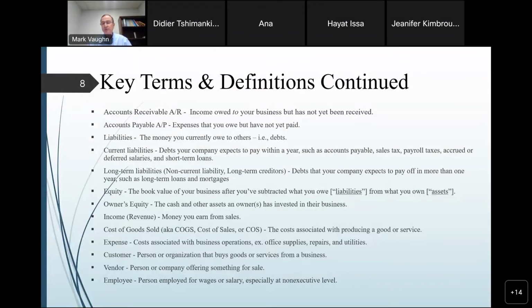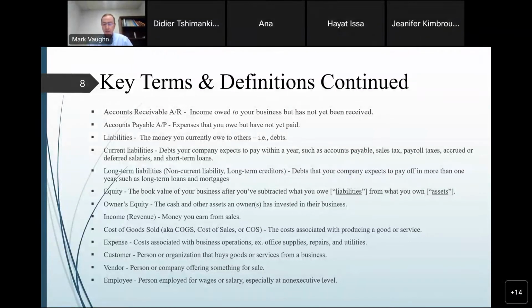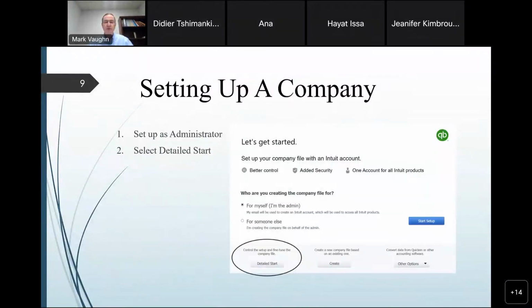Of course, a customer is a person that buys from you, and a vendor is a person from whom you buy. Employees, we all know what employees are. They're the ones that go out and do the work. A lot of times those wages will be under cost of goods sold. Now, you may have an office manager. That wouldn't be a cost of goods sold. That would be another expense. That would be your administrative and overhead.